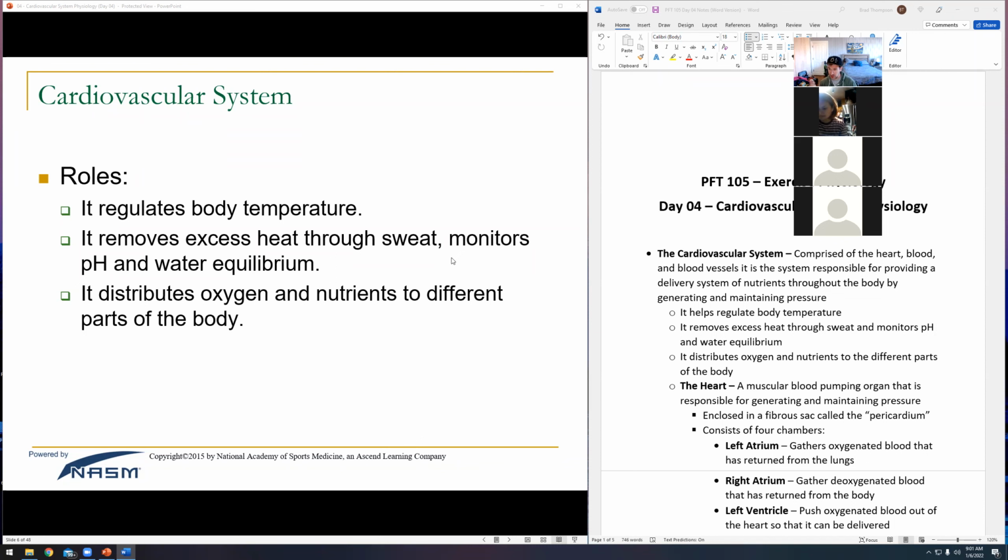The cardiovascular system, just to give you the definition here, is comprised of your heart, your blood, and all of your blood vessels, right? So the heart is the big one that we always think of, but don't forget, we have to have something to pump around by the heart. That's your blood. So that's part of the cardiovascular system. And then we have to have a series of tubes throughout our body that allow us to do that, right? So we have to get it from point A to point B.